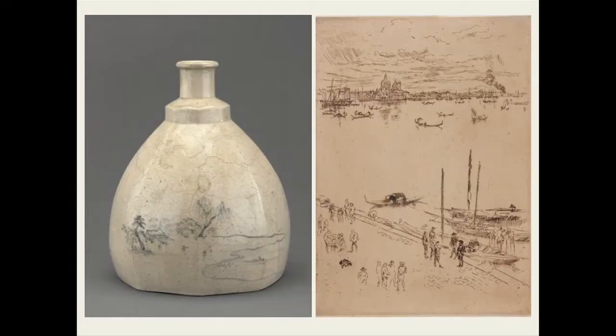But as the influence, as the impact of being in Asia itself, of experiencing the cultures of cities like Kyoto, Freer's collecting, his approach to collecting ceramics definitely started to change. This white Satsuma bottle, which Freer acquired in 1892, one of his earliest pieces, in fact, he described as having a Whistlerian landscape in blackish blue underglaze.